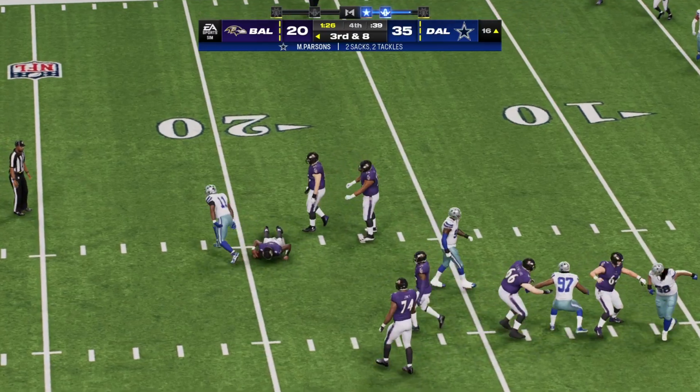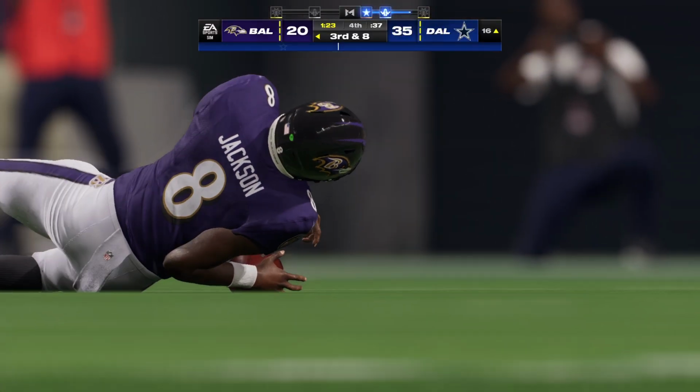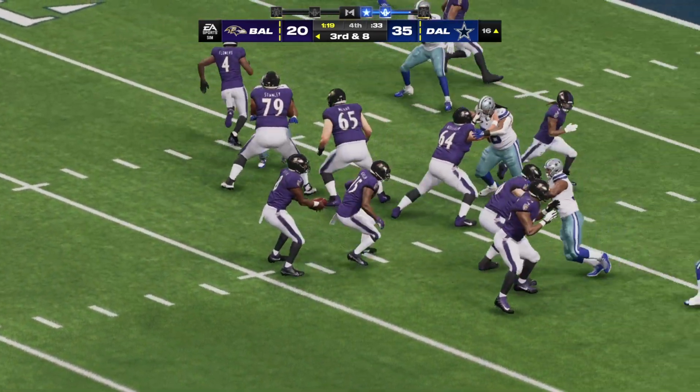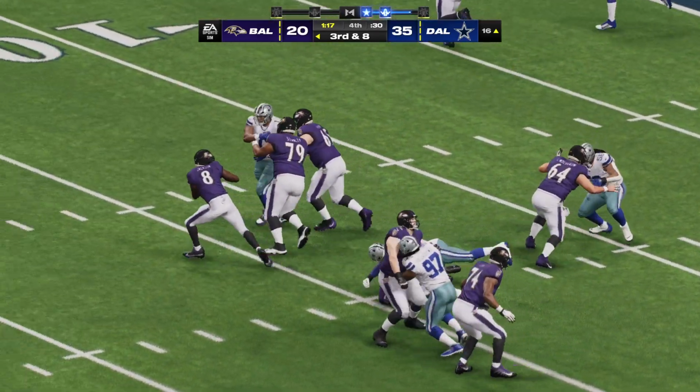And they're going to get it. They bring it down to sack back at the 16-yard line. Micah Parsons able to drop him that time for his 2nd sack of the evening.